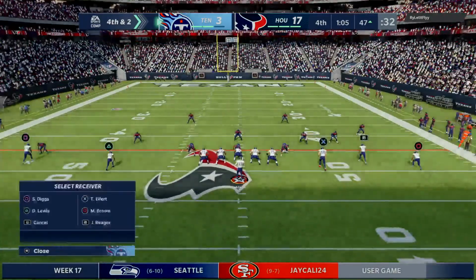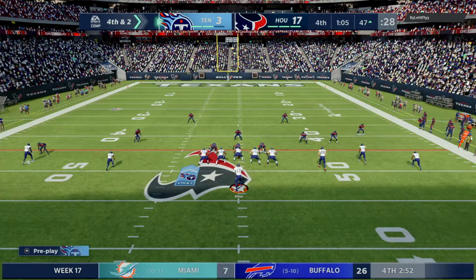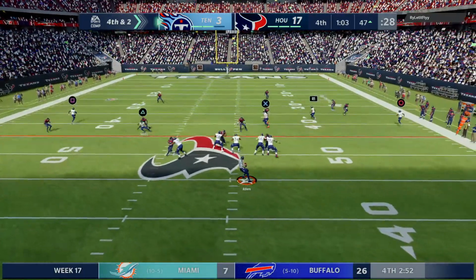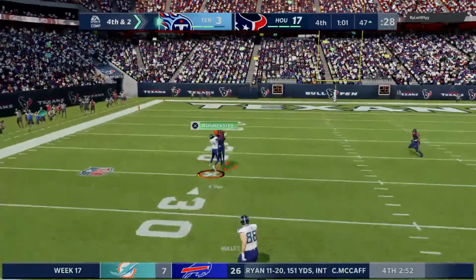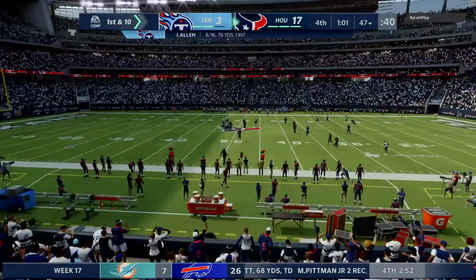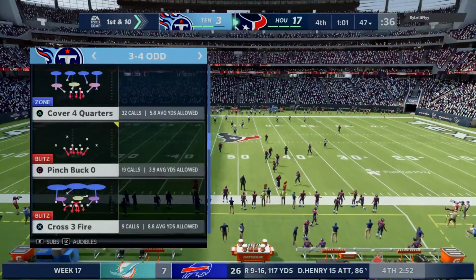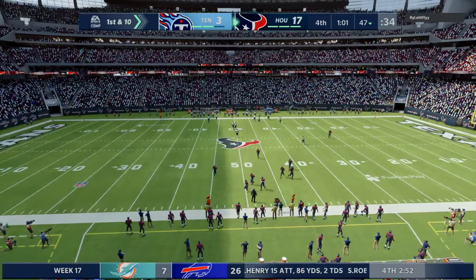All right, they're going to try and keep hope alive here on 4th down. They're going for it. Now Allen, got to have this one. And he knocks the ball away, and it falls incomplete. They had to go for it with such little time remaining, and this Texans defense stands tall.